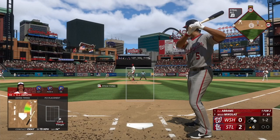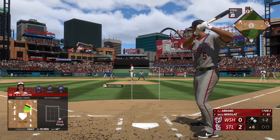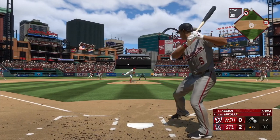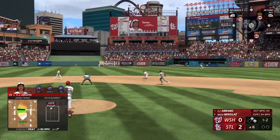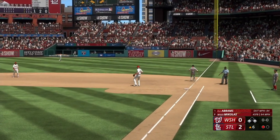Really going after him here. All fastballs to get ahead in the count. Left-hand hitter waits. On the ground to second, might be 2. There's 1. Out. Throw to first, but he beat it.